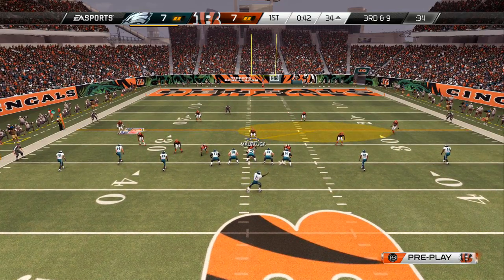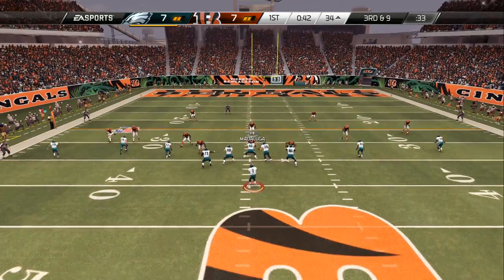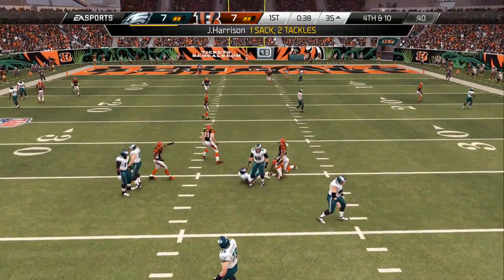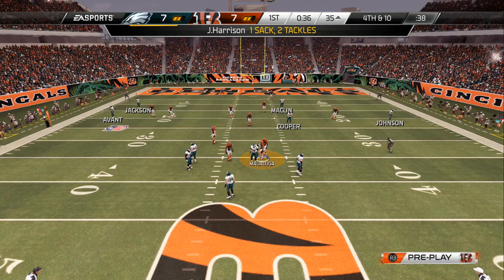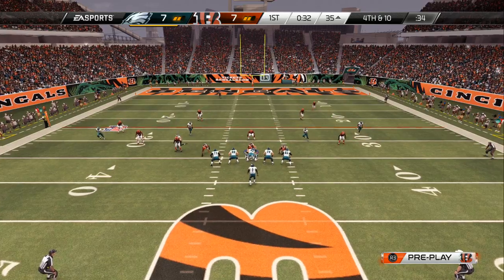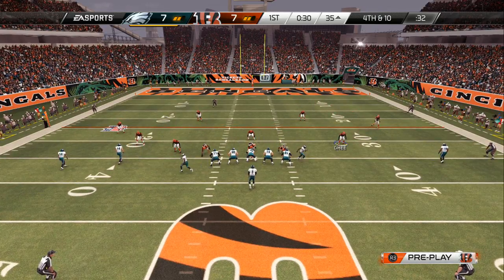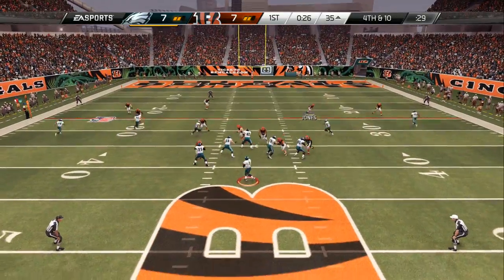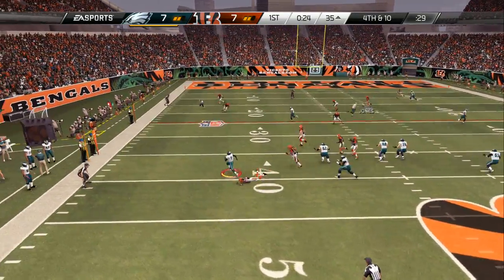Johnson's a receiver in the slot. Third and nine. James Harrison takes down the quarterback. Nice job that time by the outside linebacker getting the sack. They ask a lot of these guys now. They are special players in the NFL. Stopping the run and the speed to get outside and get the sacks on the quarterback too.